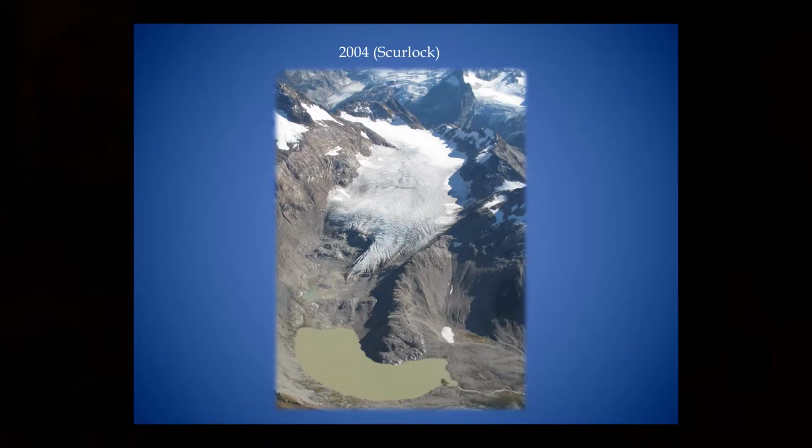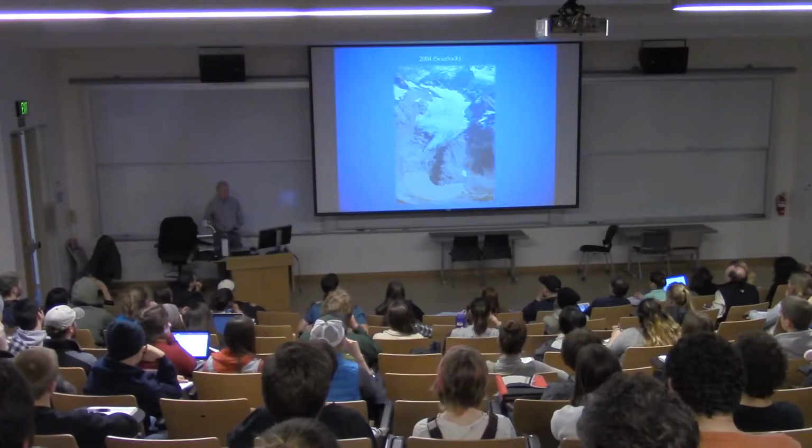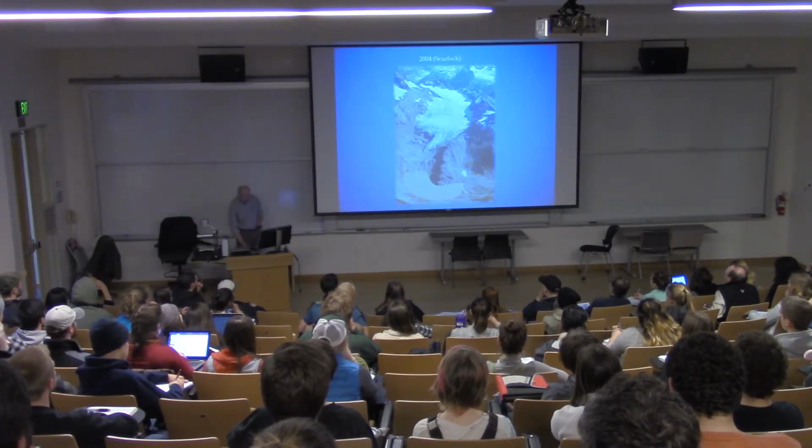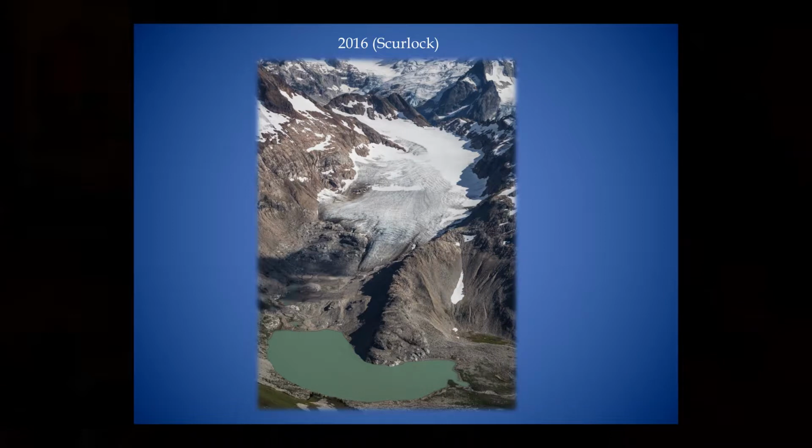I had Scurlock rephotograph it in 2004, and you can see the glacier's melted even further back up the mountain. And hopefully you can get a sense that it's also getting thinner. And then what it looked like in 2016.